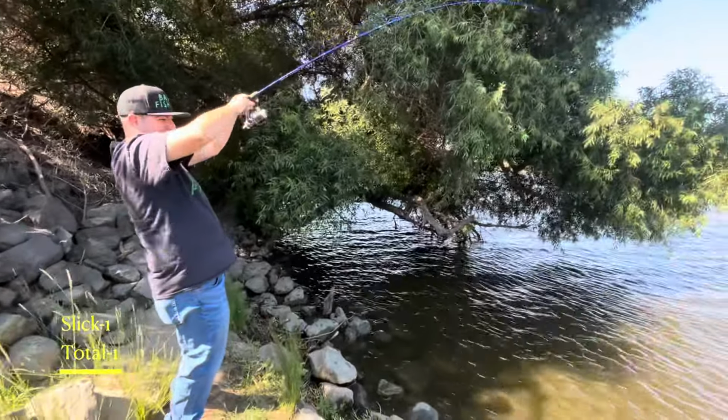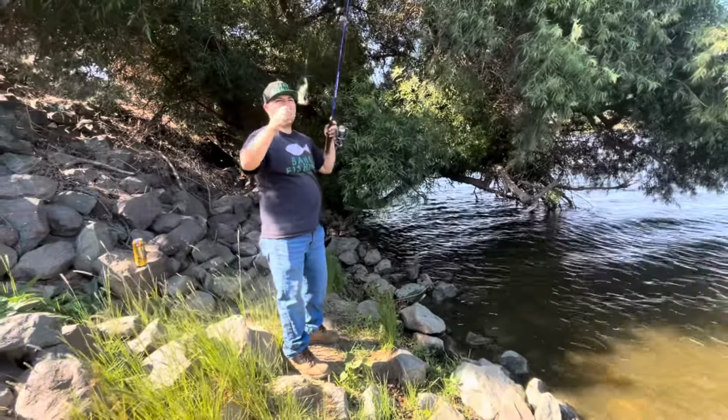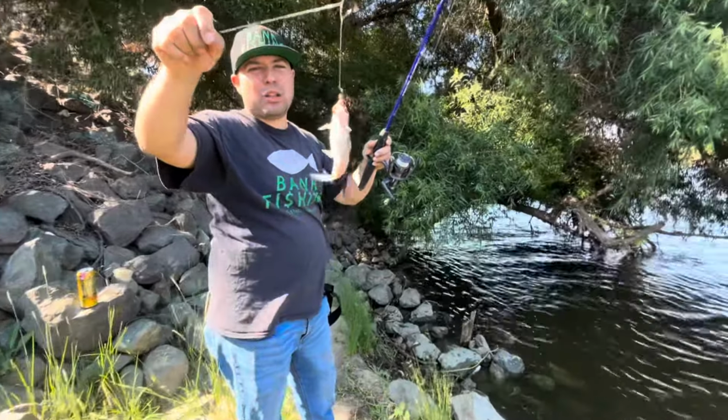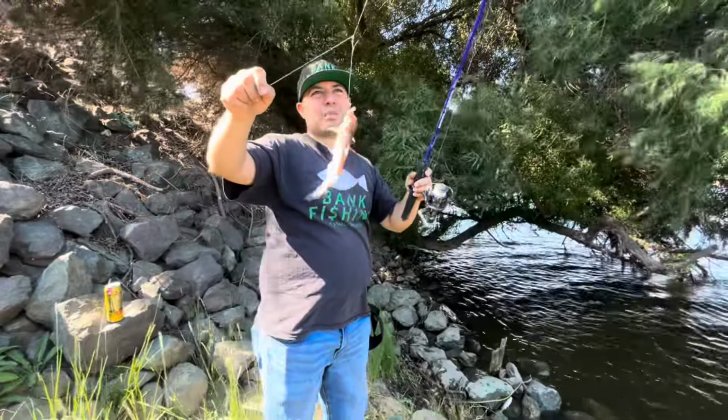What do we got here? First one of the day. What the? What is it? Wow. We're trying to go for a bluegill day, but I don't need this. This must be a newborn catfish. That's a baby cat.